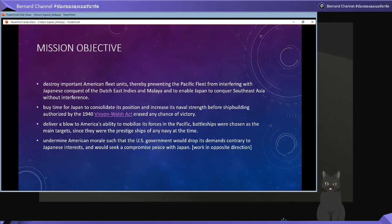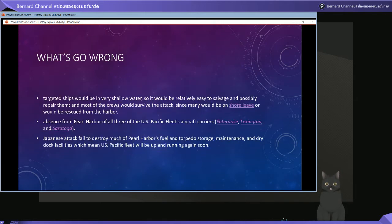As we can see, after they attacked Pearl Harbor, the American people almost immediately rose and fought against Japan en masse. Well, that really went wrong, right? And what went wrong with the attack on Pearl Harbor? Well, sure, the attack delivered a lot of damage, but significant damage wasn't delivered.